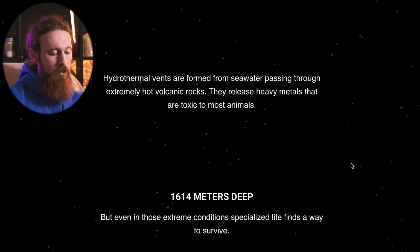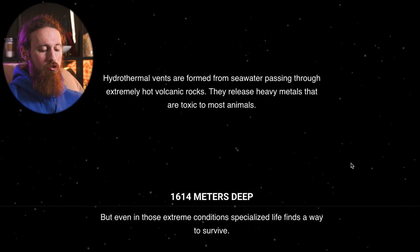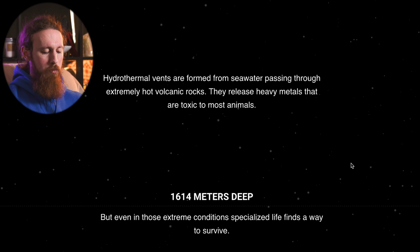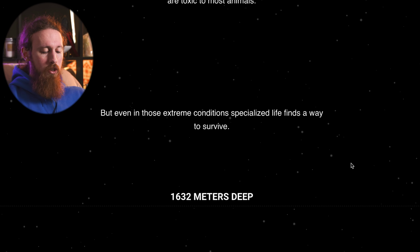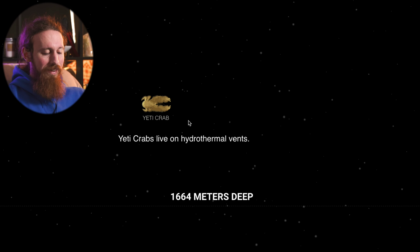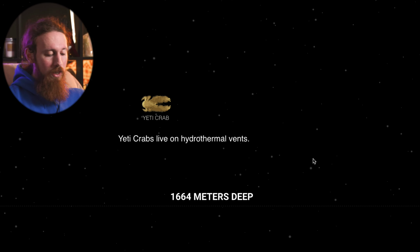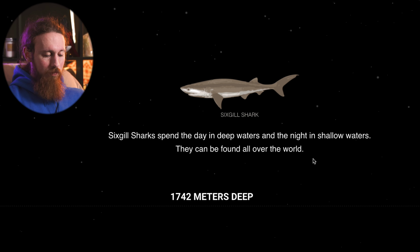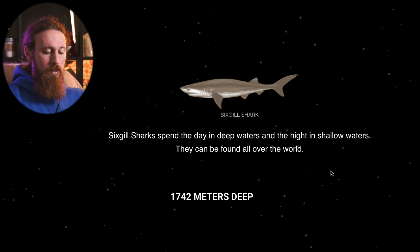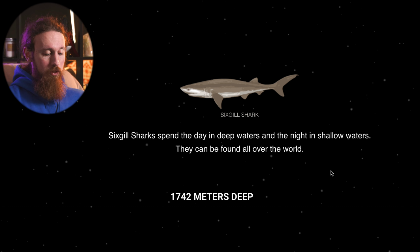So we're at 1,600 meters. It says hydrothermal vents are formed from seawater passing through extremely hot volcanic rocks. They release heavy metals that are toxic to most animals. But even in these extreme conditions, specialized life finds a way to survive. Like the Yeti crab. Apparently they live on the hydrothermal vents, and they look really strange. So we've got a shark chilling out down here. They spend the day in deep waters and the night in shallow waters, and they're found all over the world.